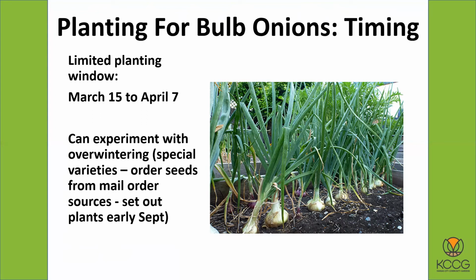Don't want to plant too much later than that. The closer you get to April 7th, the less time your onions will have to grow, so they won't get quite as large. The tops won't get quite as large, so the onion bulbs won't get quite as large. If you plant much past April 7th, you just won't get nearly as big onions. So I'm not saying you can't do it, it just won't be as productive.